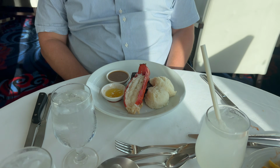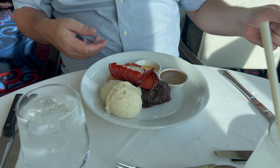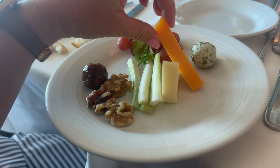My husband upgraded to the surf and turf, which I think was like $35, and he said it was okay. So again, really hoping Odyssey of the Seas is better.